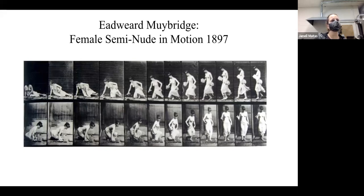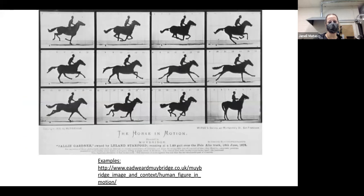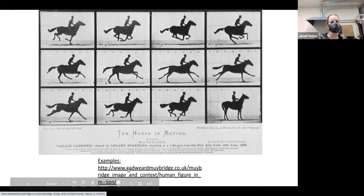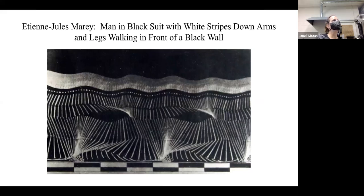Sort of like what we saw with Zadar, he used traditional subject matter. So you saw in the video, he had that nude in motion. So instead of showing someone in clothing, they showed a nude. So here's a female semi-nude in motion, right? And they showed a lot in the video. If you click on this link, you see that there's tons of different examples of these motion figures.